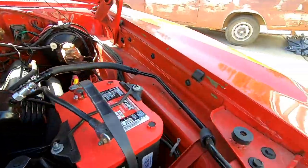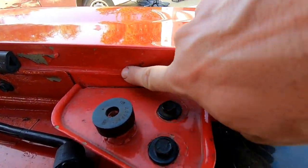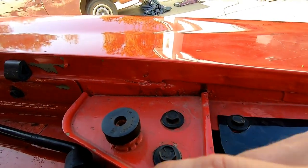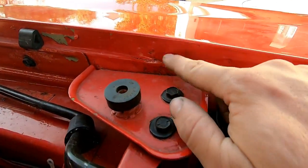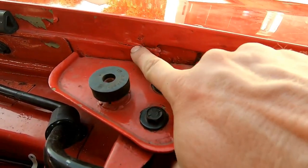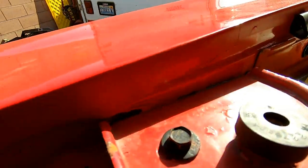Okay, also, you want to look right here. I forgot to note this. This is also a typical rust spot on a Charger or a B-body, is right here where the core support meets the inner fender and the fender, all right here in this corner. Same thing, salt gets up in there and starts to eat it up. Right there, we can see it's kind of bubbly, a little crusty, start seeing rust right there. On this side, they had bondoed it.